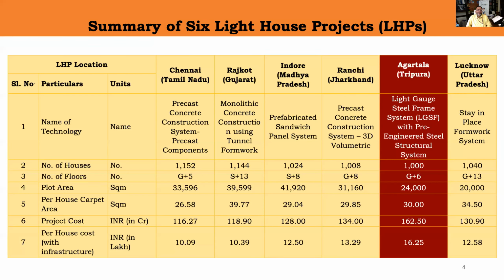Just to give you brief about the 6 lighthouse projects, these 6 lighthouse projects are being executed at present in different parts of the country, as you can see in this slide, and all the 6 broad categories are being implemented with 6 distinct technologies at all these places. More than 1,000 houses are being constructed everywhere in a structural configuration of 6-story to 14-story.